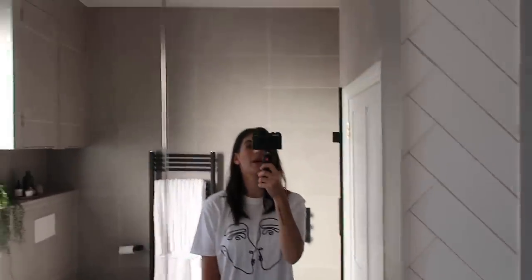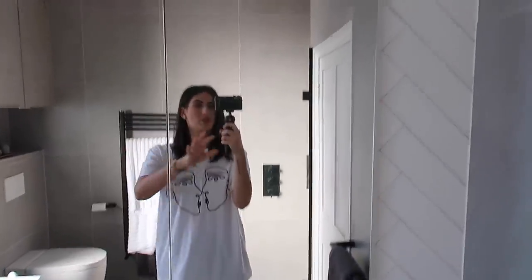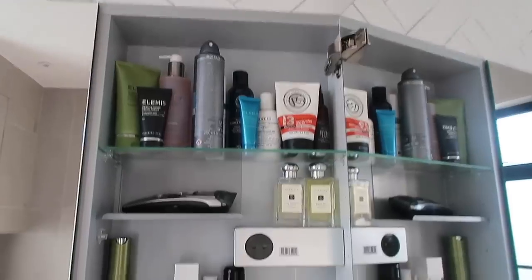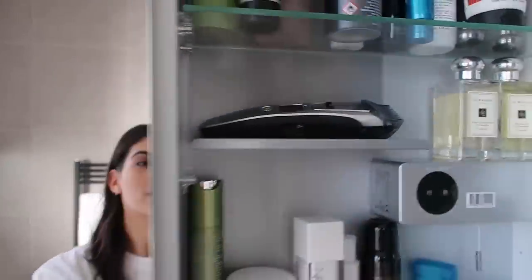This is our big mirrored cabinet, and we had one like this in our flat, so I knew I wanted one. I've seen pictures on Pinterest where people just have mirrors and it looks amazing, but I just know I'm going to want the storage now and in the future. So Rich has this cupboard on the right, and then there's an electrical point in there as well, and there's also a little thing for a shaver, which is clever.